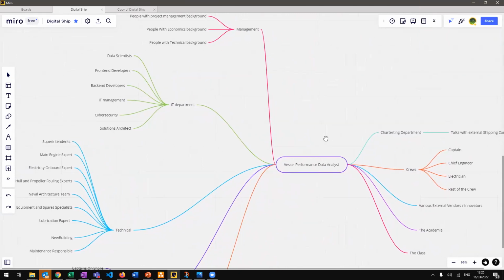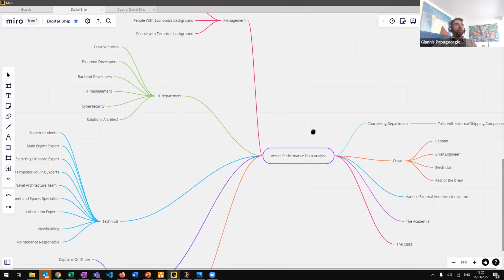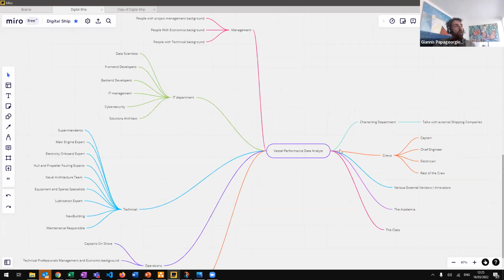And the charter department gives the gate to talk to others as well, externals, or then you could say the crews as well. There is a lot of communication and need for data, or, to the small, the vessel performance analyst needs to have talks, among others, with the innovators, vendors like startups, who provide what the solutions are coming from others, from externals. They need to talk to the academia, to the class.